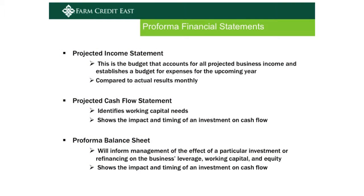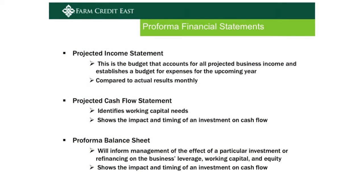Pro forma financial statements. You hear this word pro forma. Financial statements, your balance sheet, your income statement, your cash flow statement, in normal operation reflect what actually happened with your business in the past, and your cash flow budget as far as your plan going forward. Your pro forma is a projection, your projected income statement. This is what we're saying is going to happen in the coming year.